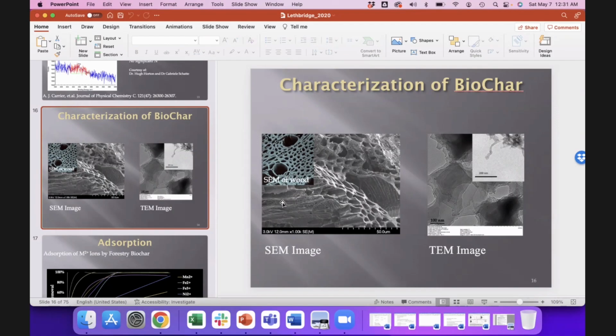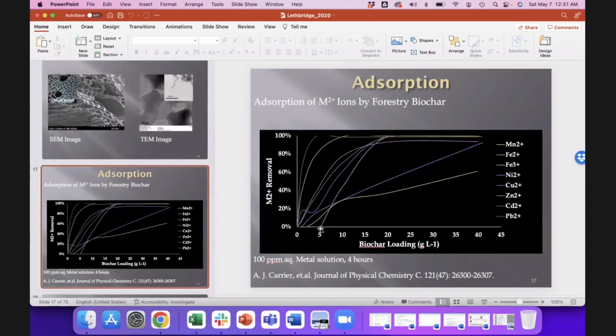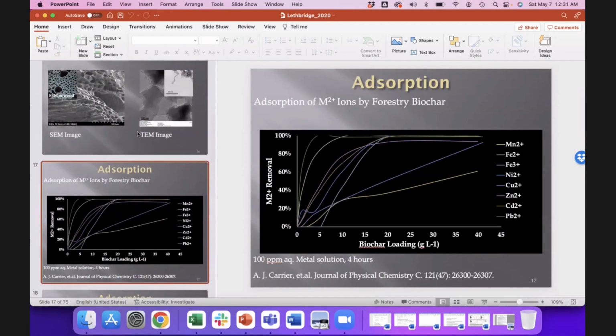You see big pores and little pores, and there are pores that go between the pores as well. The surface areas are much higher. So we took this biochar and we absorbed a whole bunch of different metal salts from solution. Okay. And it has a great affinity for iron and lead. And that was really interesting to us from a chemical perspective. We wanted to understand what was happening.